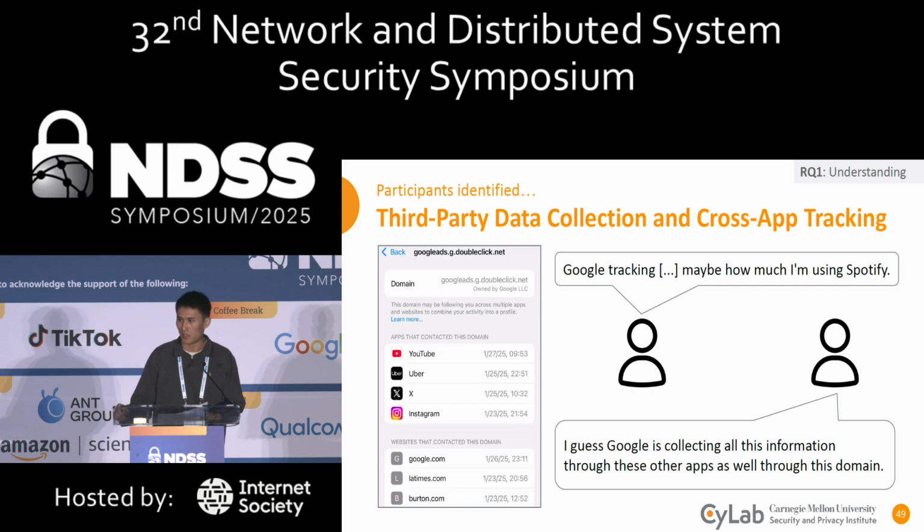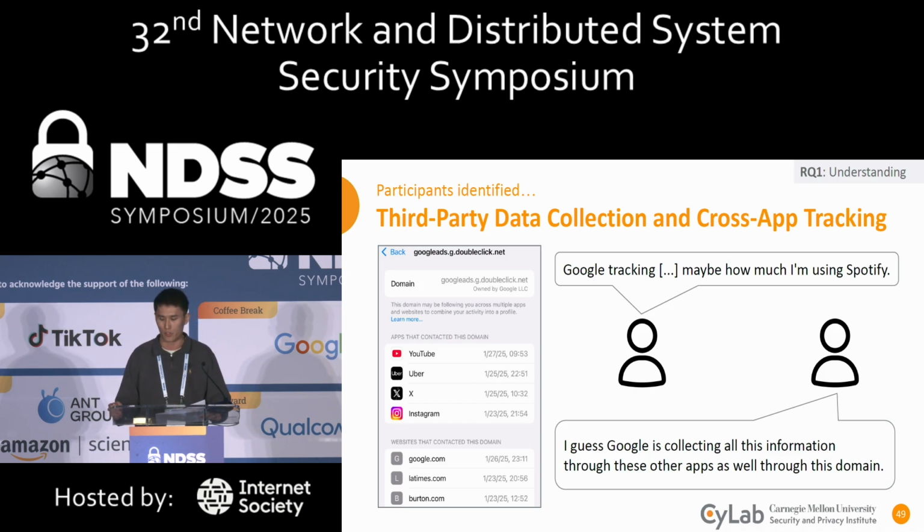About half of the participants also identified third-party data collection by recognizing the domain contacted is not owned by the same company as the app they were using. For example, here, the Uber app contacting a Google-owned double-click domain.